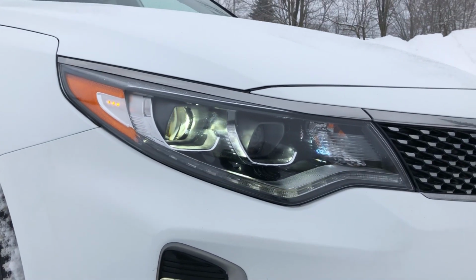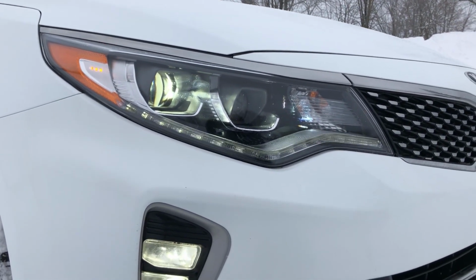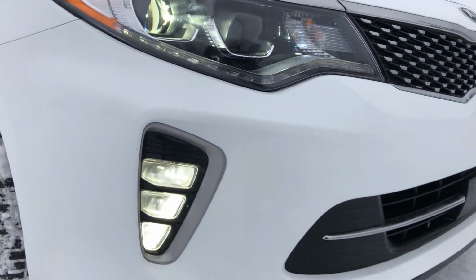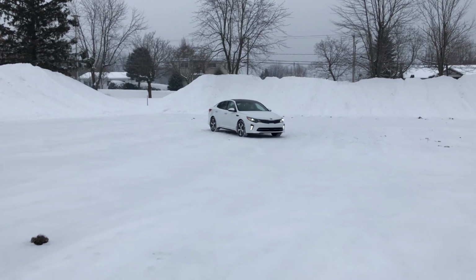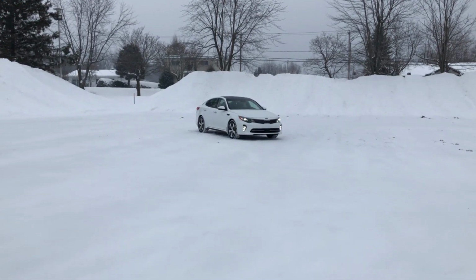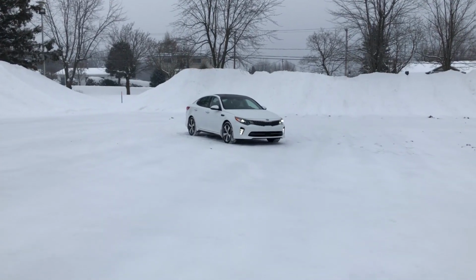Now, the roads here are covered in snow. Snowed last night, and in typical Quebec fashion, they are not plowed and they are never de-iced. So we're not going to be doing any performance driving in this car. But overall, this is a very comfortable car to drive.